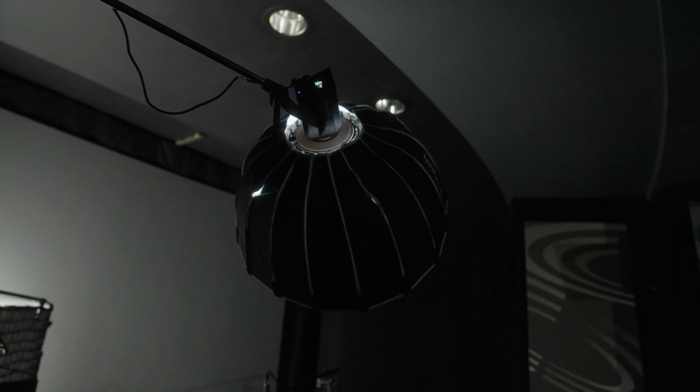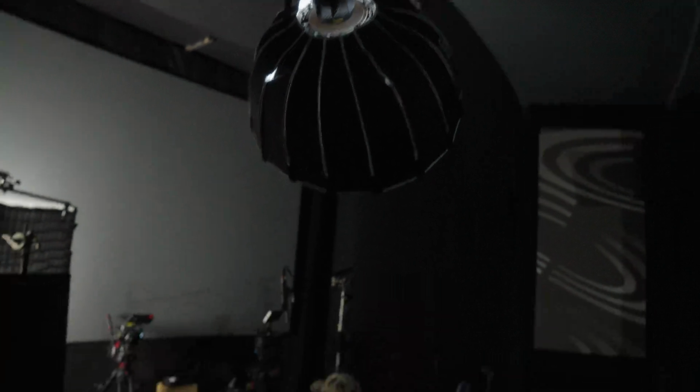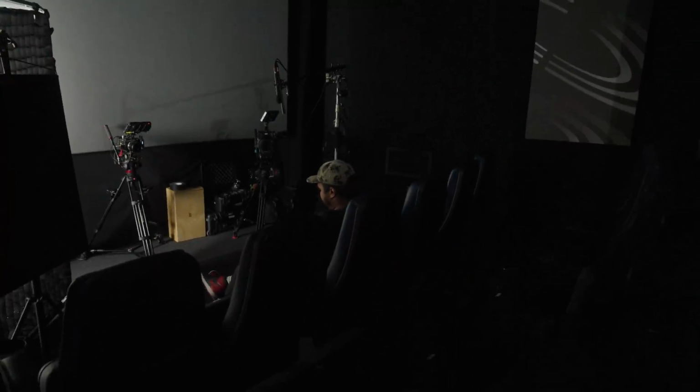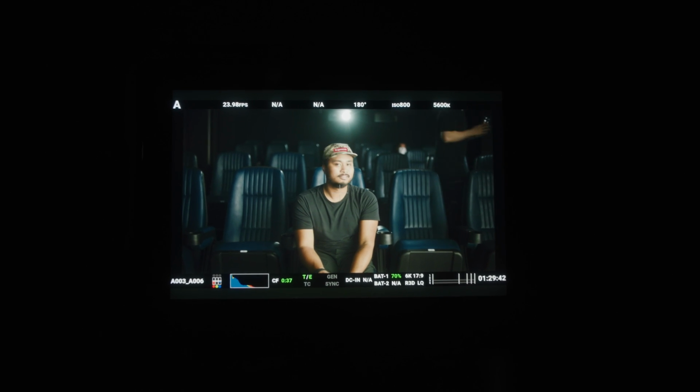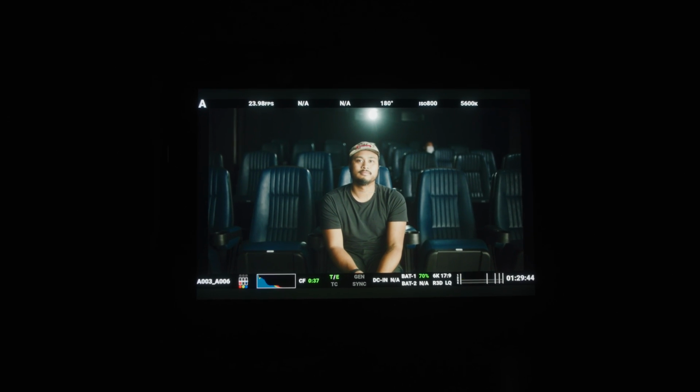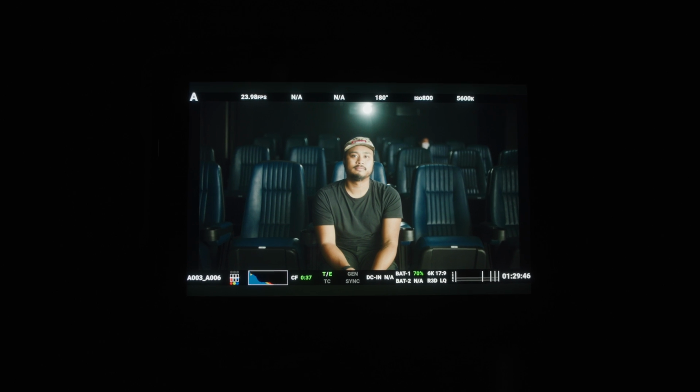This was just boomed over the talent and set at a low percentage, and this just kicks them out on the edge a bit. Now for the light that you see in the back, this serves two purposes. This serves as a practical, as the projector in the room, as we're in a movie theater. We just want to go with that aesthetic because we thought it was pretty cool. And this again acts as a hard light as a hair light.